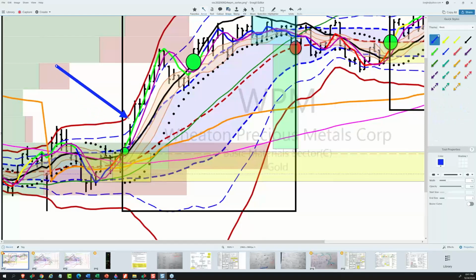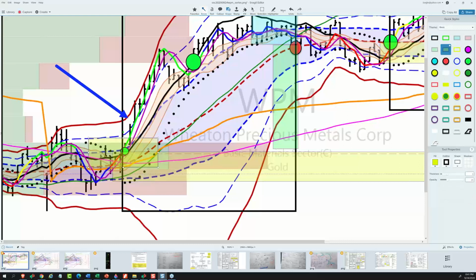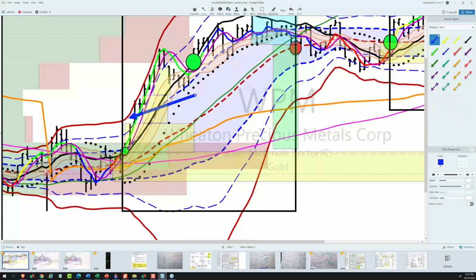And this moves out nicely. You get like 1, 2, about 3 wrist boxes to the upside. Comes back and finds support. It's running up between Z2 and Z3 the whole way. You get the crossover. Now, I wouldn't be offended if you took the exit in here and just cashed this nice move. I was using the VWAP.